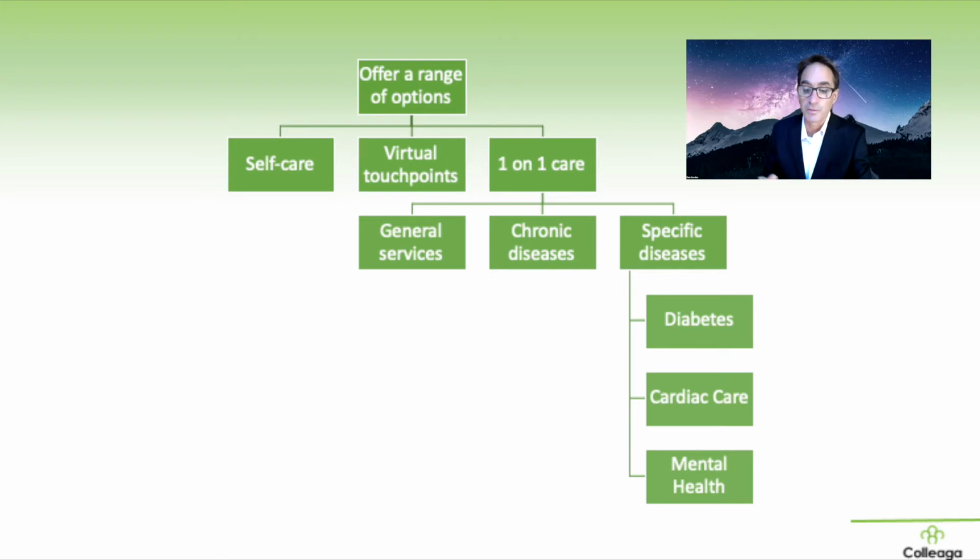So consumer adoption and investor dollars are signaling the shift towards healthcare business models that are not focused on telemedicine, but use telemedicine as an enabler to achieve specific population health outcomes. They are focused on greater efficiency and particularly on better access to general or specific healthcare services. And they offer a range of options from self-care through to virtual touch points, through to one-on-one delivery across the care continuum, either for general services or for general chronic disease management, or for specific diseases like diabetes, cardiac care, and the relatively new kid on the block is mental health.